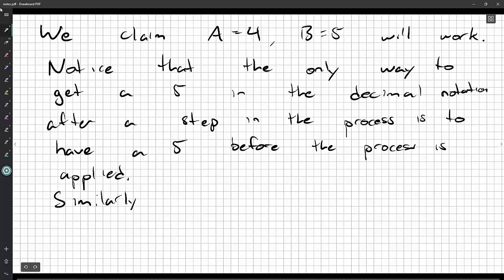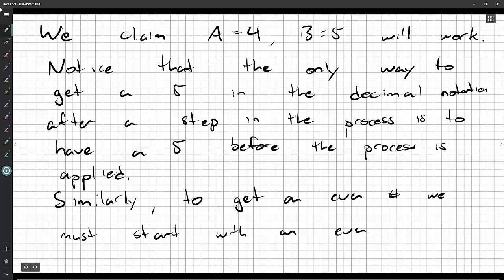So I could say similarly, looking at our chart, to get an even number, we must start with an even number in our digits. Okay? So, I don't know where these numbers are going to be exactly.